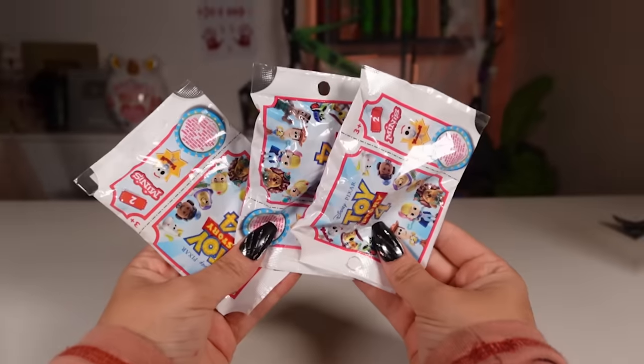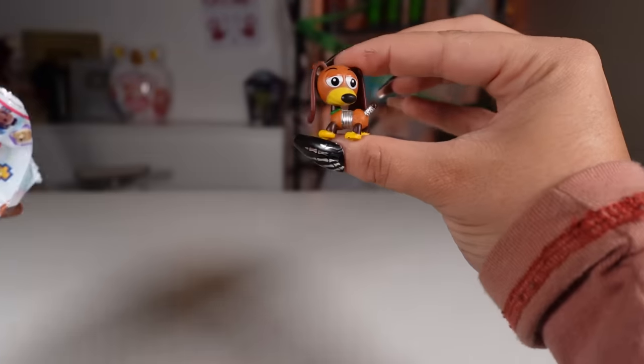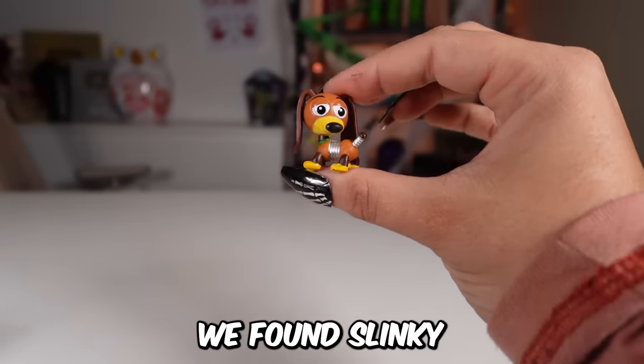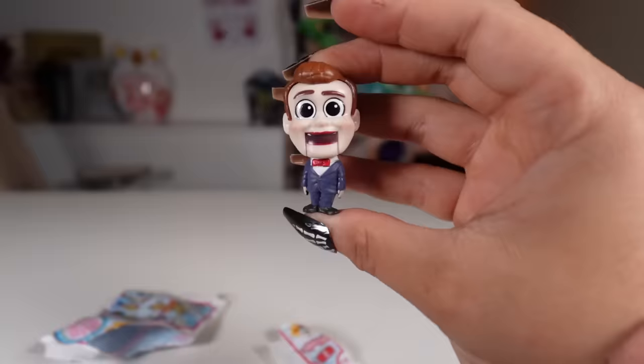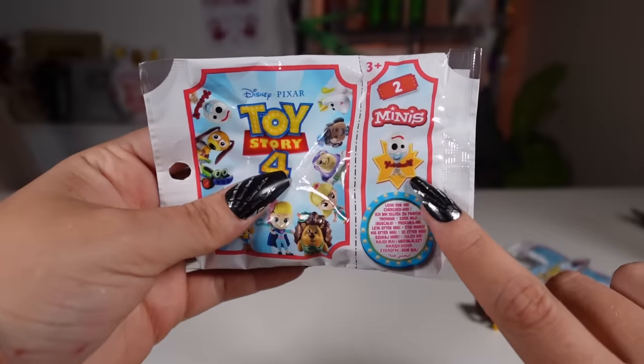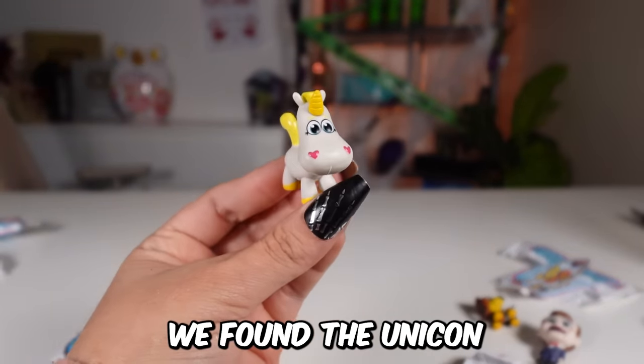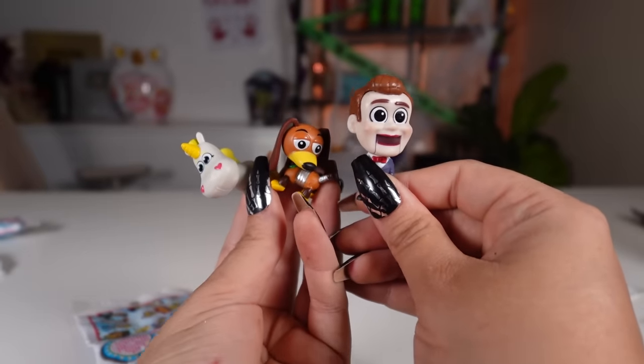Anyway, next up, we have Toy Story Minis. And we have three of them to open. We found Slinky. We found this guy. I don't know what his name is. Please be Forky. No, we found the unicorn. So sadly, we didn't get a rare.